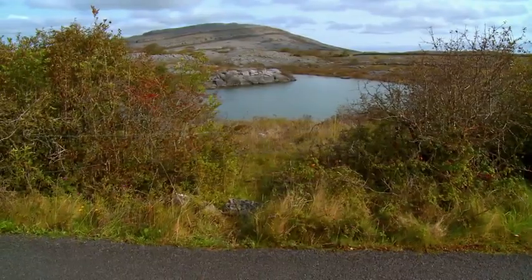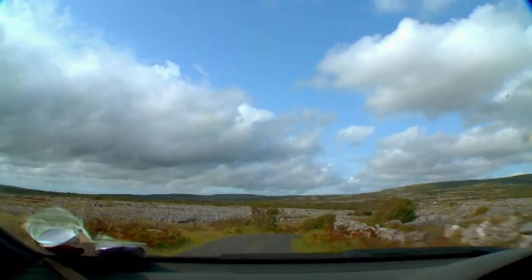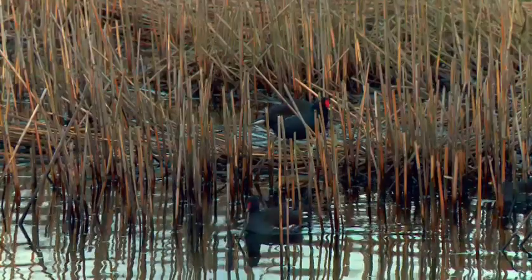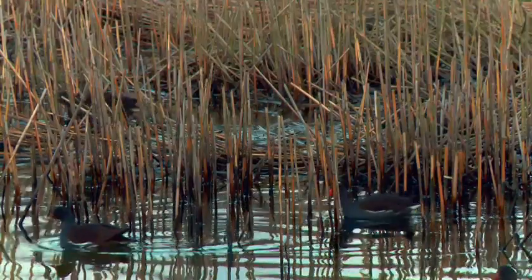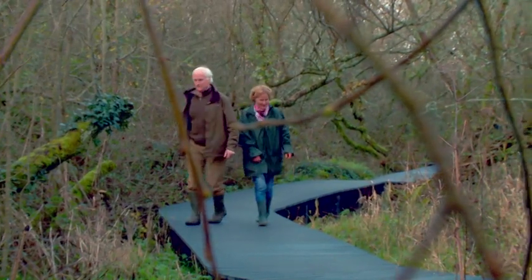The Burren and the wetlands within it are universally acknowledged as precious habitats. But what of the wetlands in the rest of the country? Are these as valuable and worth protecting? Karen Dubsky of Coastwatch Europe is a wetlands expert. I met her in County Wexford.